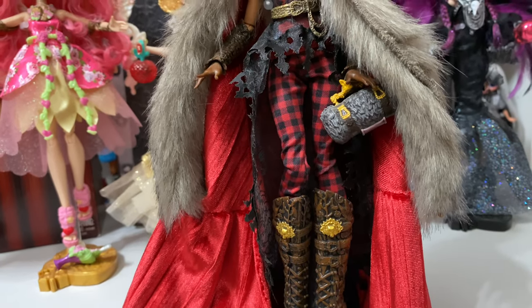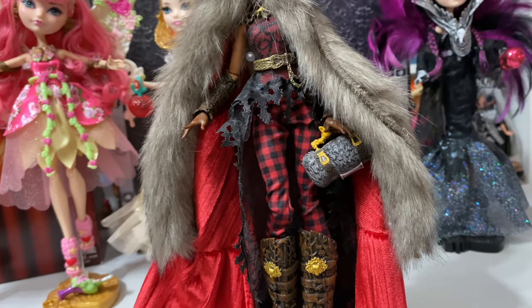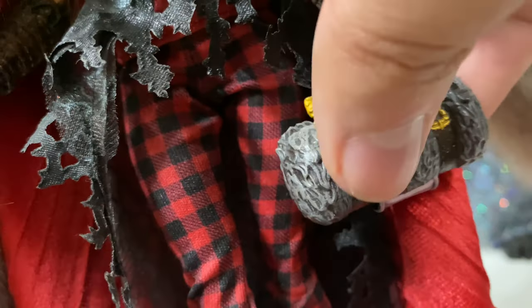And then she's got gingham pants. Is this gingham or plaid? This is gingham, no? It's gingham. Yeah, I would consider that gingham, too. And then this purse. Ooh, the purse. The wolf head right there with the tufts of fur. And the buckles.